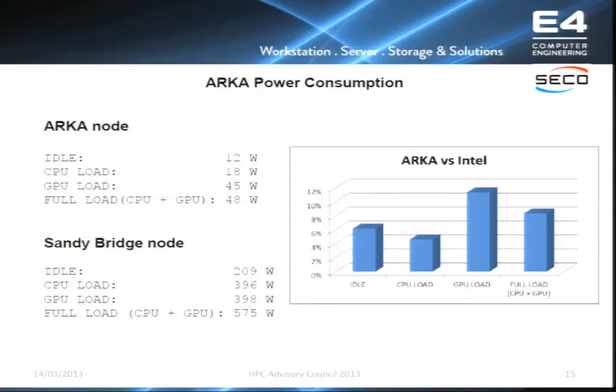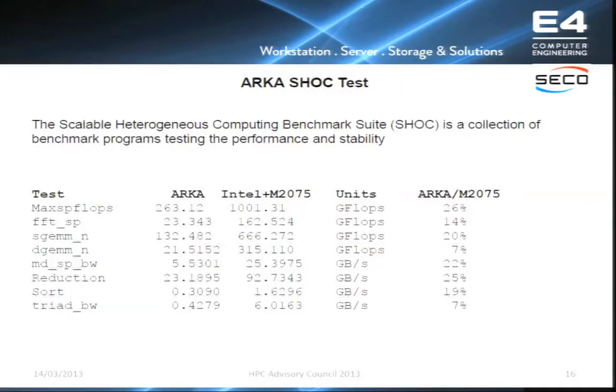Very good, very nice. Let's see about performance, because if the performance is 1/100, there is no reason to go there. These are synthetic benchmarks. We have also some numbers from real-world applications, but it is easier to go with the synthetic benchmark. We have used the SHOC benchmark. Everybody of you, I think, more or less knows this benchmark suite. And these are some of the benchmarks we did, only a few of them.